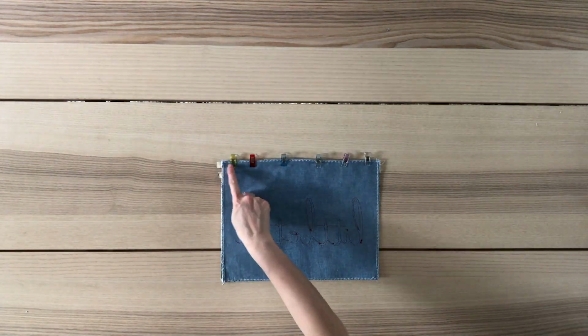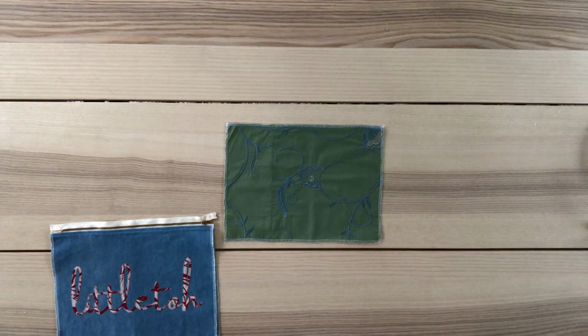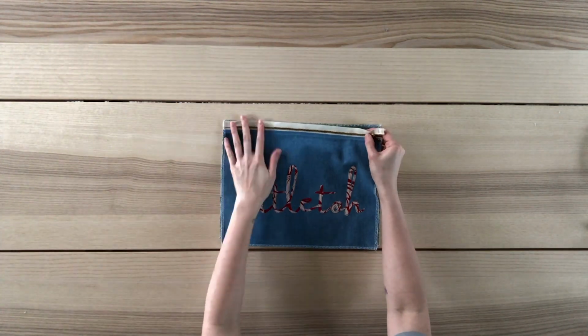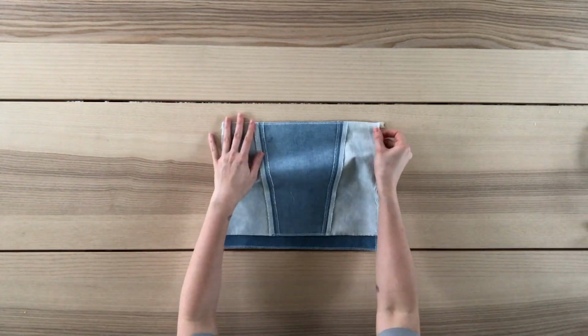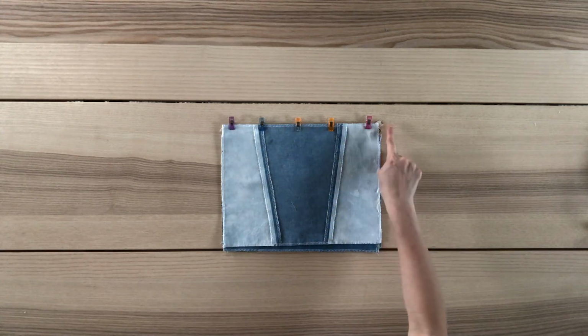Pin and then sew to secure. This is what it should look like now. Repeat these steps, making sure the second lining piece is placed right sides up, then place the zipper along the top, again making sure it's right sides up. Place the second denim piece right sides down and pin to secure. Sew, and we are almost done. This is what it should look like now.